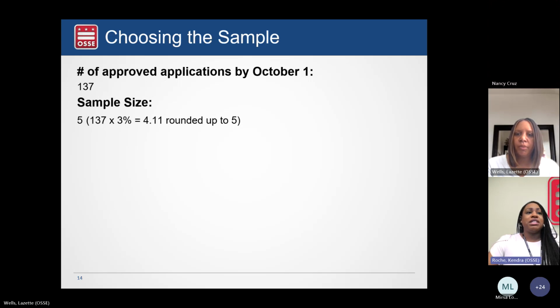Okay, so first thing we have here is the number of approved applications on file as of October 1. So here it lists 137 applications. So the sample size for this will be 5 applications because 137 applications times 3% equals 4.11, and we'll always round up to the nearest whole number, which is 5.